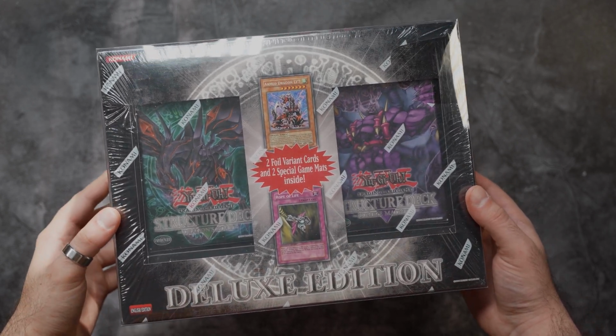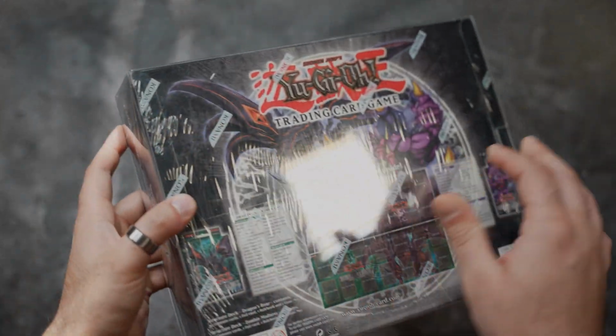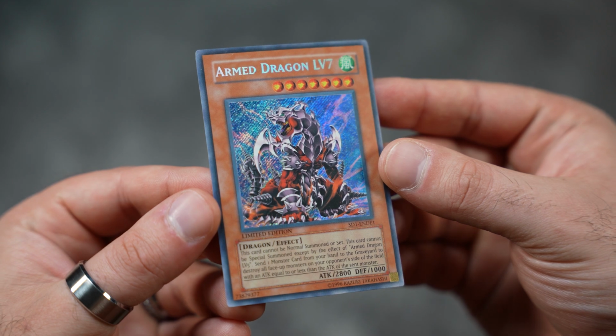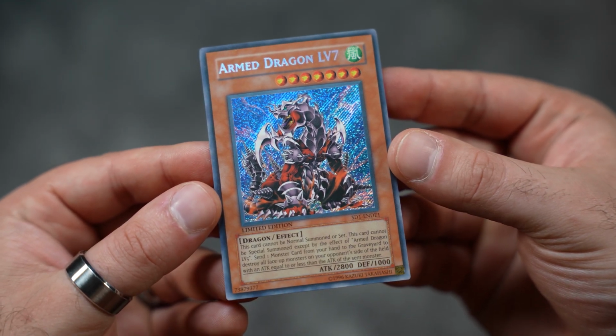It has 2 generic structured decks on the inside, Dragon's Roar and Zombie Madness, both in unlimited edition, as well as 2 promo cards, one being Armed Dragon level 7 in secret rare. Most of these really short printed products are usually exclusives to certain stores. Upper Deck usually dabbles in making things like exclusive to Toys R Us, Best Buy, Target, etc.